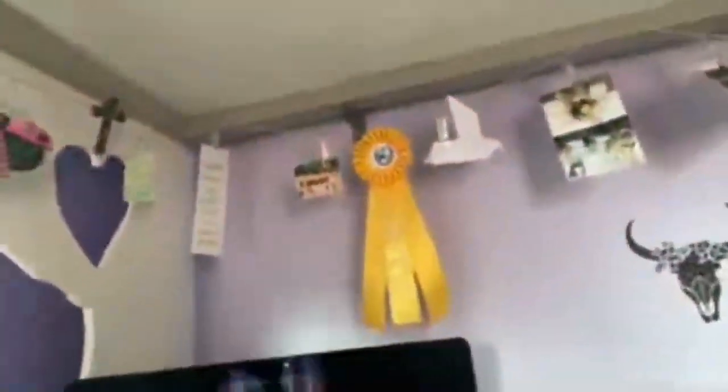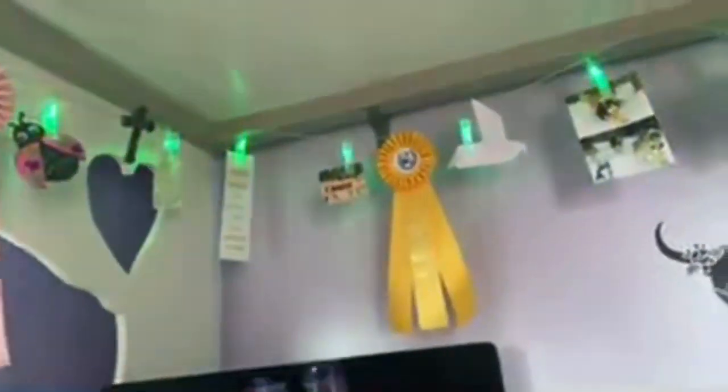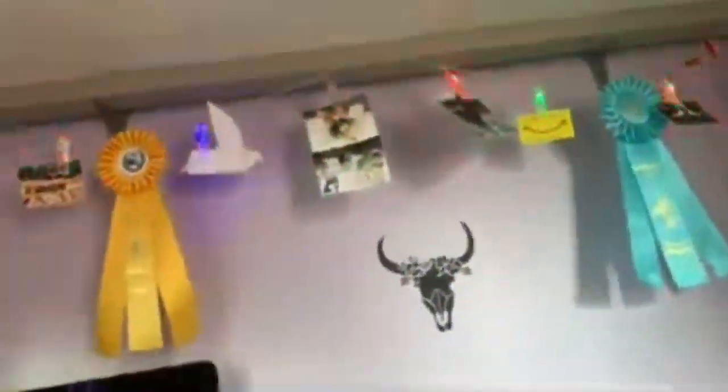I have these little string lights. The batteries are about dead because I've left them on forever, but if I can turn them on, they change colors and such, and they're little clip lights. I just have some ribbons and stuff on them. And I have some Minecraft plushies and a Pokeball and my little Minecraft squishies that are just so adorable and they smell so good.